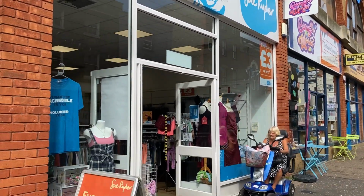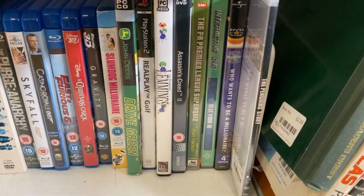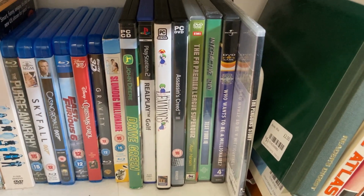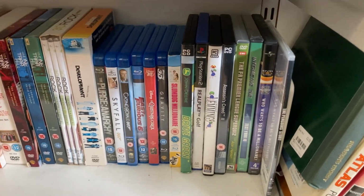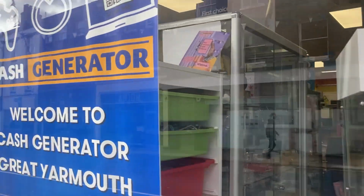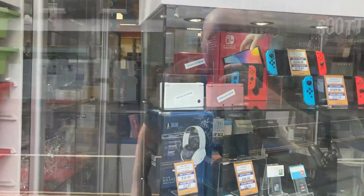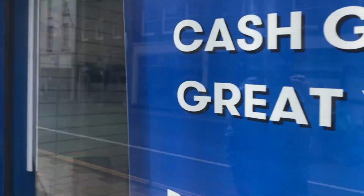We are at Sue Ryder. Everything £3 or less. Go check it out. One real golf PS2 game and a couple of PC games, that's about it. Oh, here we have Cash Generator. Got some game stuff in there, so they've probably got some inside. Let's go and have a look.